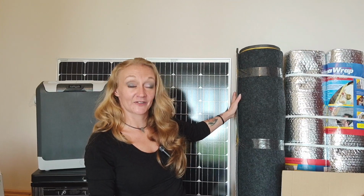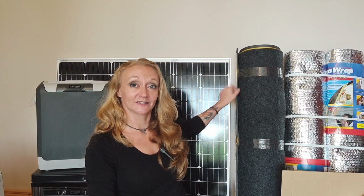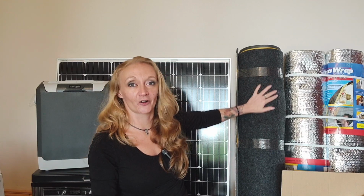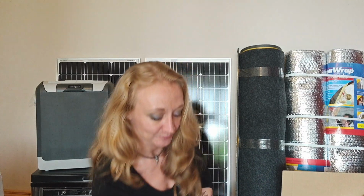Here I have, there's 2 rolls in this one, a big thing of sound deadening, which you cut to size and stick in your panels. And then I have a good bit here of 4-way stretch carpet, which is just going on the door frames and stuff that I can't really insulate that well.